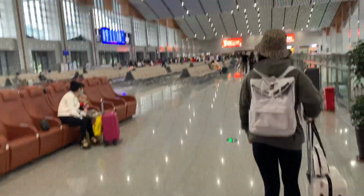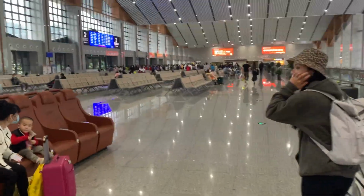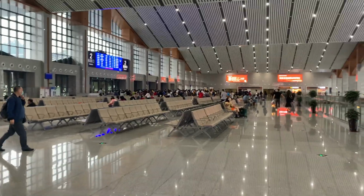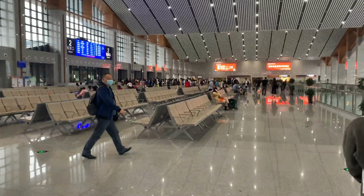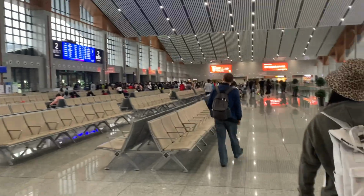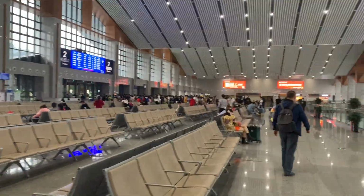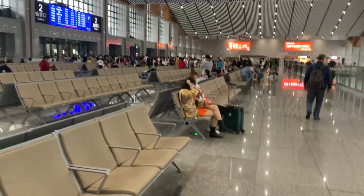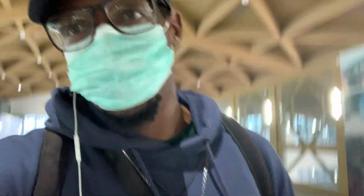So as you walk, you see all these people waiting in line. There's an entrance there. And once your train station logo turns green, once your train number turns green, then you're able to check in through these doors. All right, now you gotta walk through this hallway. You see the hallway? Walk through this hallway, get to the station, and I'm gonna show you guys what the train looks like.